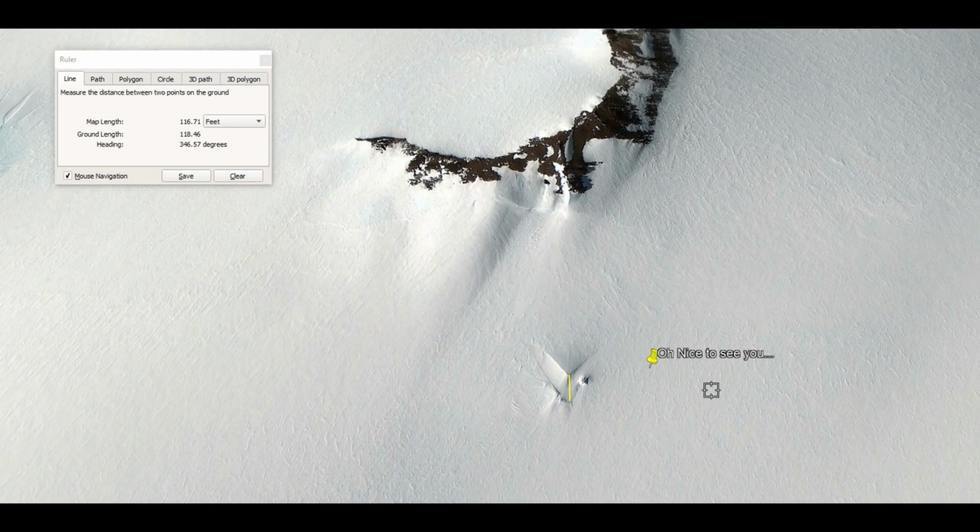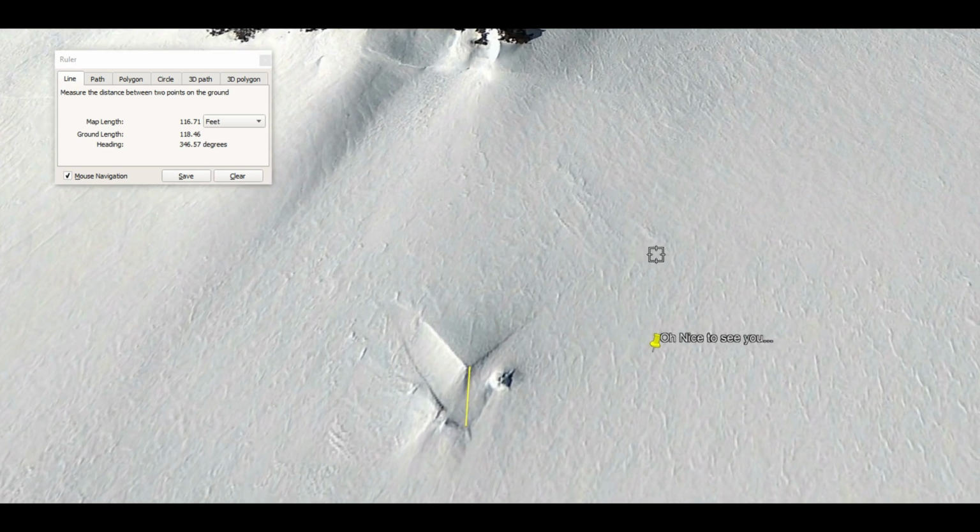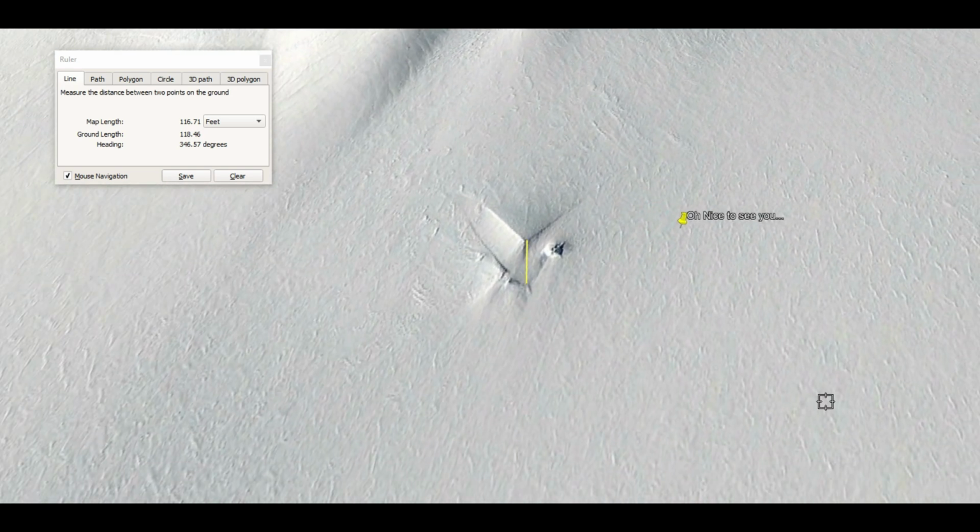If you were to just show me this picture without the mountain next to it, and it was just this right here, I would almost bet that we're looking at the corner of some sort of structure or some sort of aircraft, another pyramid shape on the continent of Antarctica. I swear there's pyramids all over this place.